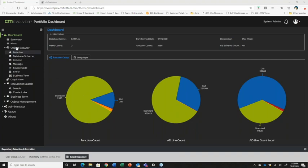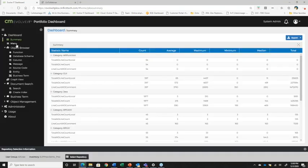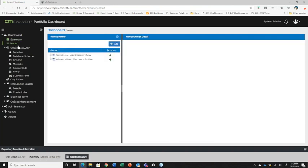So moving on, we're going to just take a quick view through some of the side menus here. So this is the menuing structure for CM evolveIT. I'll just quickly show you, there is a numerical summary page of that information in detail. And then we have information about menus. So if you've got menuing systems within your application, those can be added in and connected to the rest of the functionality, and we can review those.